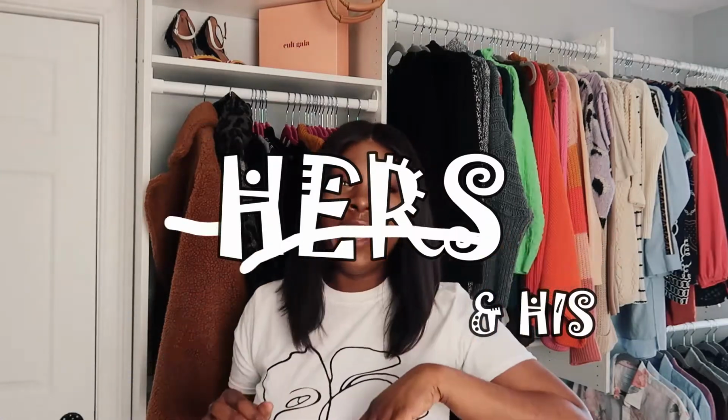So yeah, this is a his and hers closet. Well, actually it's more of a hers and his. Most of what's in here is mine, but hubby does have a little section in here, not to worry. But yeah, it's a his and hers.